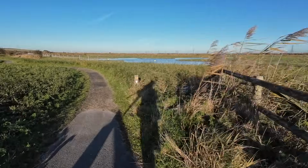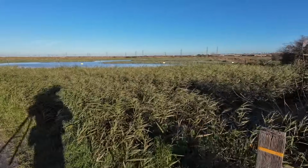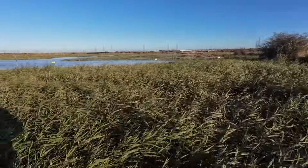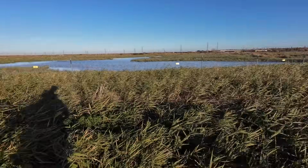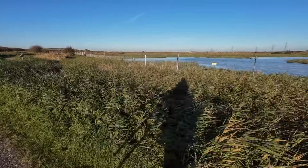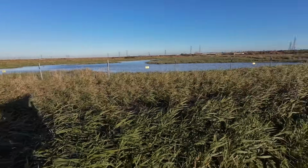Now these marshes can also be flooded. So if they dry right out, they can open up the gates and re-flood the marshland. It's very, very important habitat. But you never fail to see something around here. It looks like they've put an electric fence around here now. That's new. It wasn't here the last time. There are some very important species of ground nesting birds out there.